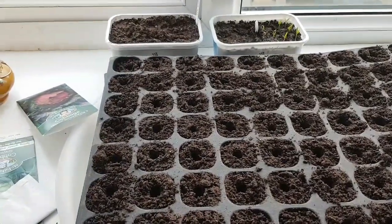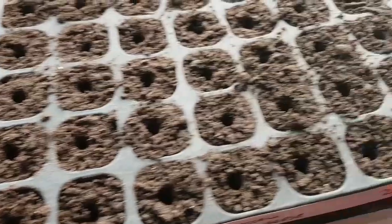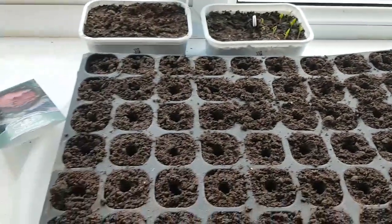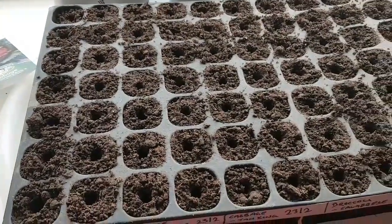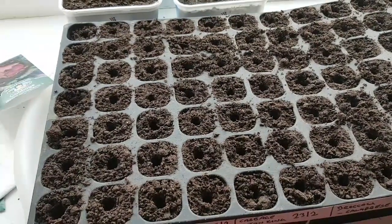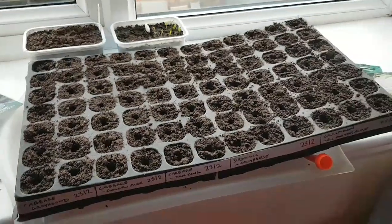So all the holes are dibbed out now, so all it'll take is for me to drop one seed in each station like that, and then return the soil back and cover it and give it a nice little delicate misting spray, and then return the cover, and then everything should hopefully be on the way to germinating. I'm not going to bore you by showing you just dropping a seed in each hole. Well, that's the general consensus.